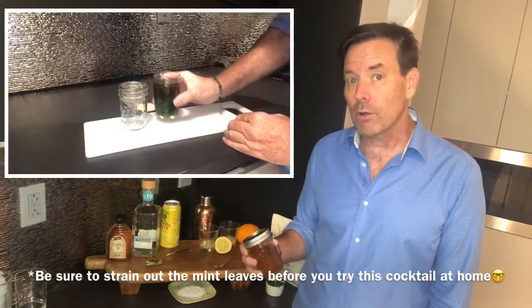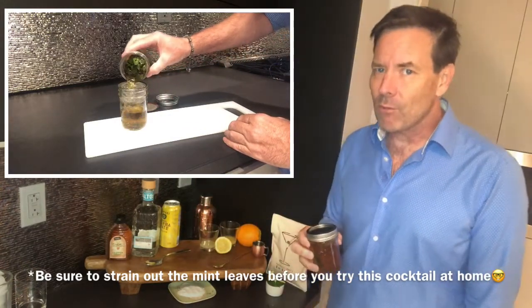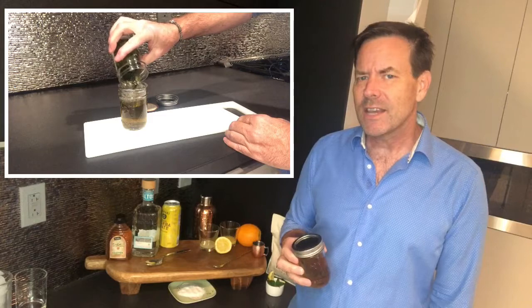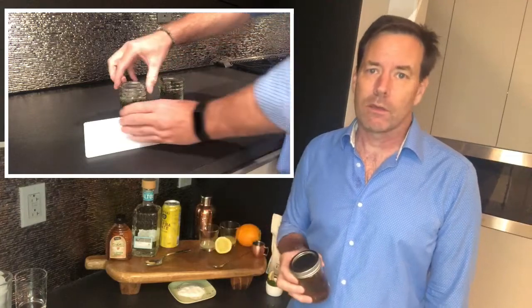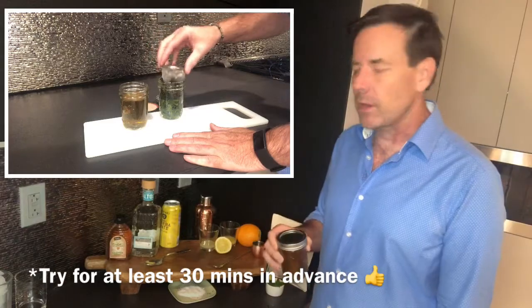And I'm using a Blanco tequila. You wouldn't know that from the color of it now. Now, if you're really pressed for time, you can probably do this about 10 minutes in advance. It's not going to be as minty, but it'll work. So if you have time, infuse the tequila. If not, just do it a couple minutes in advance and you should be okay.